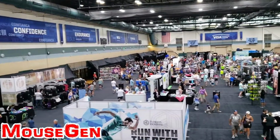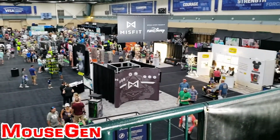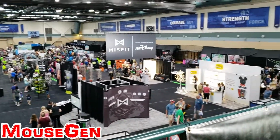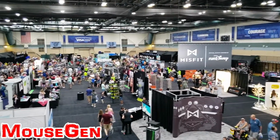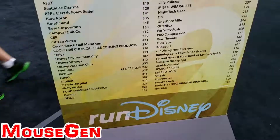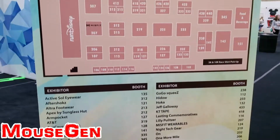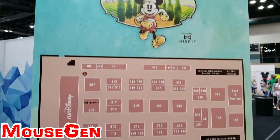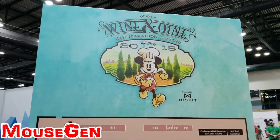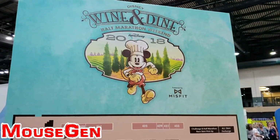Basically you walk downstairs and they have all these vendors out here. And also apparently yoga, if you haven't heard already. Training program to help build flexibility and strength. So they have a nice map with all of the different exhibitors. I don't think they've had this in past years. Also, I love the Wine and Dine logo this year. I think it's so cute, the watercolors.